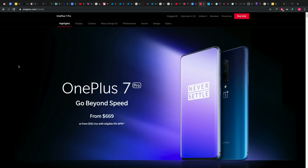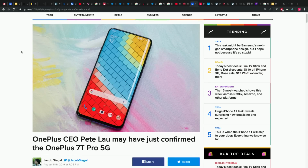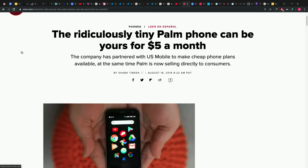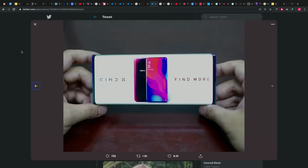OnePlus is not slowing down. The 7T is about to replace your 7T Pro, and now your OnePlus 7 Pro is obsolete as of today, unfortunately. The Palm phone still exists. Huawei's got the waterfall going on, and the story off the top, the Samsung Galaxy Z, is your futuristic tri-folding smartphone that will never happen. At least probably not anytime soon.